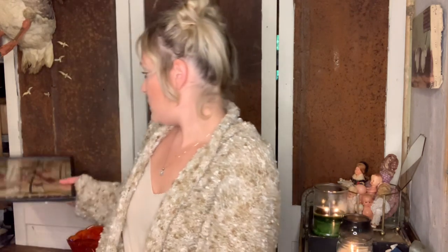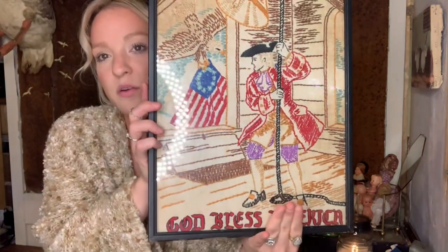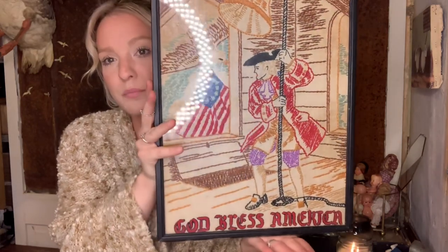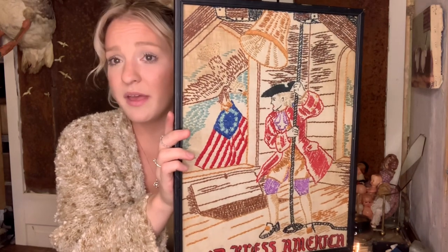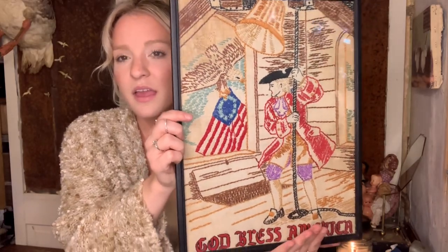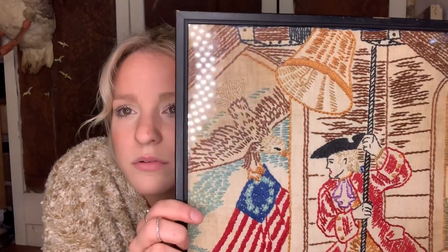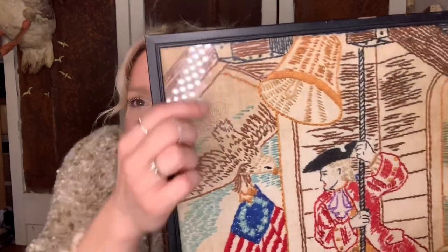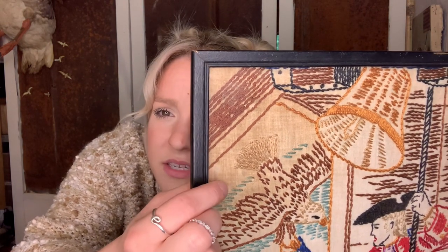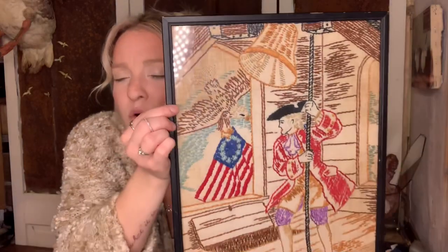Then I grabbed this guy. I did pay up for him a little bit, but I just thought he was too cool to leave behind. It is this needlepoint. It is framed behind glass. It says, God bless America. I believe that to be the Liberty Bell. And then it's got this bald eagle holding the American flag. And the details are so detailed. It's just very well done. There is some discoloration right here, but as you can see, what it was stitched on does look older to me. I don't know the year. It's not dated. Here's the back.